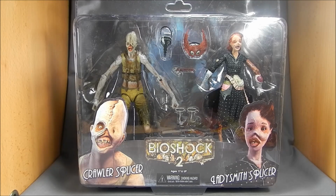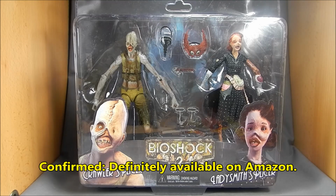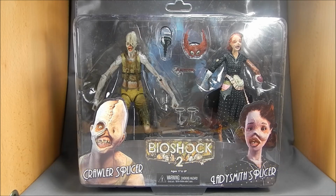So these are direct-to-consumer pieces similar to the Skulls pack. So you can, as far as I know, only find these on the NECA store, on eBay, and possibly on their Amazon store. I'll check that as well. I'm pretty sure that they're on there, but this set is about $35, so it's about par for the course, with a little bit of extra cost in there just because this is not going mass retail.